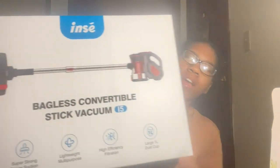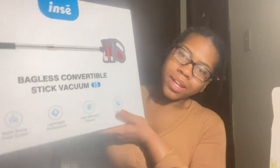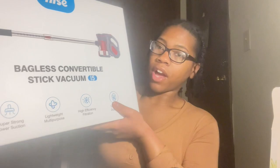Alright, so it's this vacuum. You see it? Cordless convertible stick vacuum. It says super strong suction power, etc., etc. So yeah, I'ma open this bad boy up, use it, and let you guys know my final review of it.